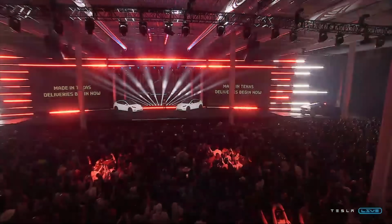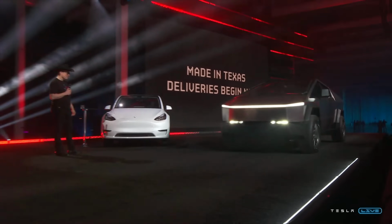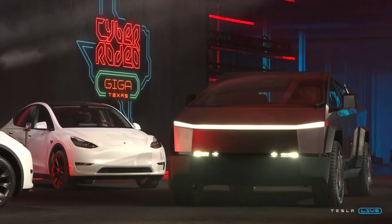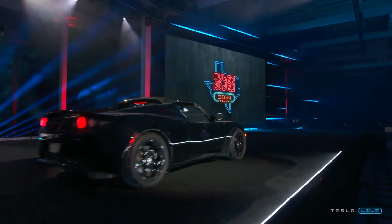But that, of course, is dominating the news cycle this week because not only will we finally, hopefully, get some final details on Cybertruck specs and deliveries will begin, but Tesla's also known for doing a couple of surprise announcements as well, and there are a couple of more exciting things we could hear about at this major event.